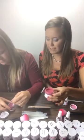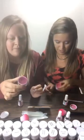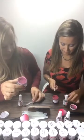Let me kind of bring it closer. It might be hard to see. Scorpion Venom, if I had to describe it, why Tiff is doing her dip, I would describe it as a true blood red. And Marooned, that's how I explain it. Marooned is a little more purple.